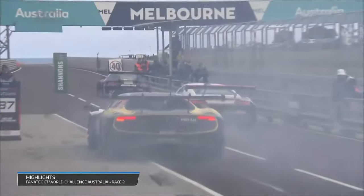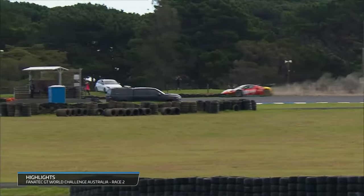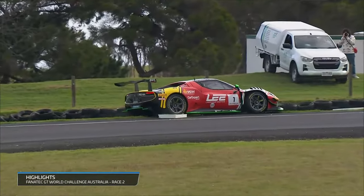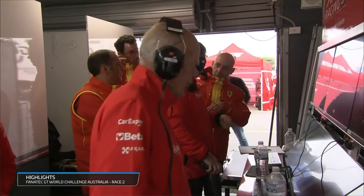This was the big turning point. Having been right in contention early on after Chas Mostert's start, Liam Talbot's car dropped into some issues and had to be power cycled before it could resume. Ultimately just missed out on the podium, and the spin on his outlap didn't help the cause either.